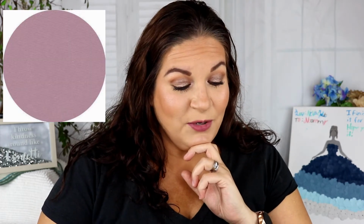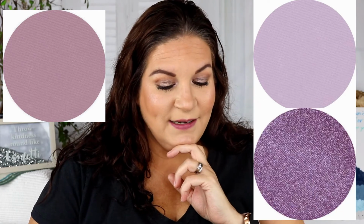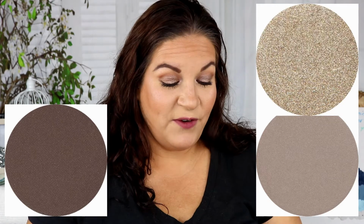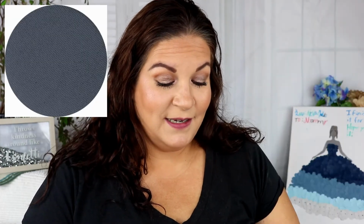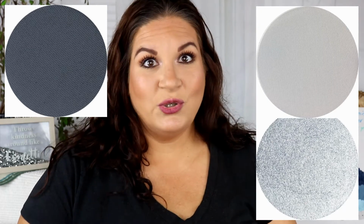Then there are 14 single shadows that I really want to try. They are each $7. And so I want to try the shades Gossip Girl, Trust Fund, Private Jet, Americano, Mushroom, Icy Frap, Joker, All of You, On Ice, Faded, Space Dust, Satellite, Concrete Jungle, and Storm.